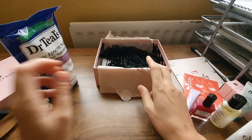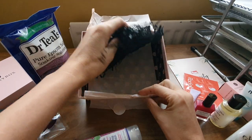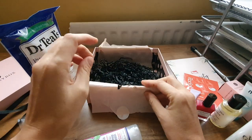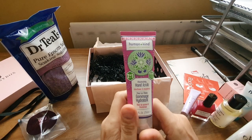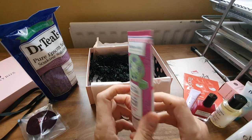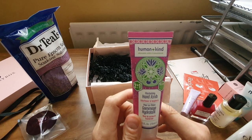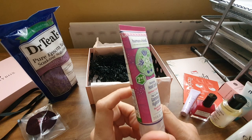Right, is that all that's in the box? Oh no, there's something else. And we have got this nice shredded paper that I like. Oh, this is a really groovy looking bottle. Humankind, skincare with a conscience. Yes, it's very nice, that container.